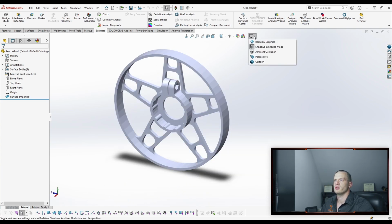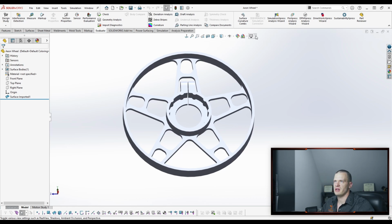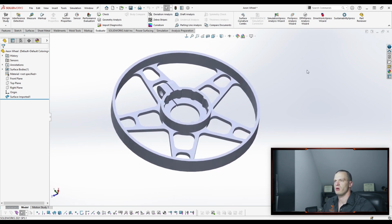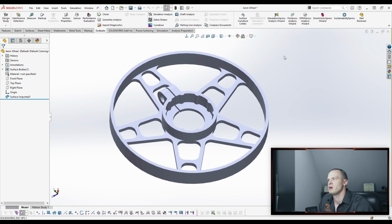So first thing we're going to do is we're going to turn all this stuff off, because ugly models are faster models. Stop me if you guys have any questions or want me to go on to something else, but I usually turn all this stuff off because it just makes the model more lightweight and less computer intensive. And so if you're working on a bigger model and your features solve faster and your computer can keep up, then that's a faster way of doing it, right? So that's one really easy tip.